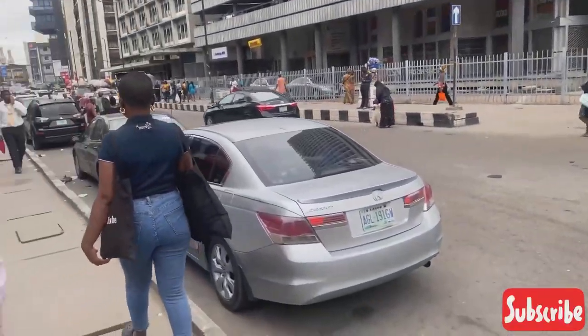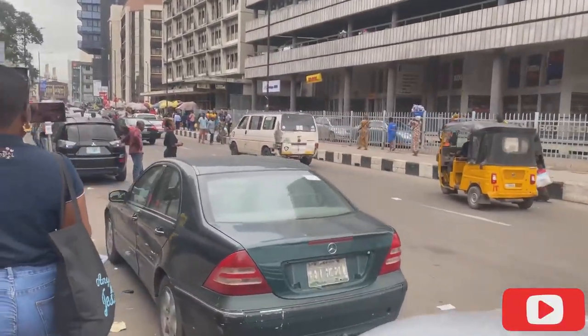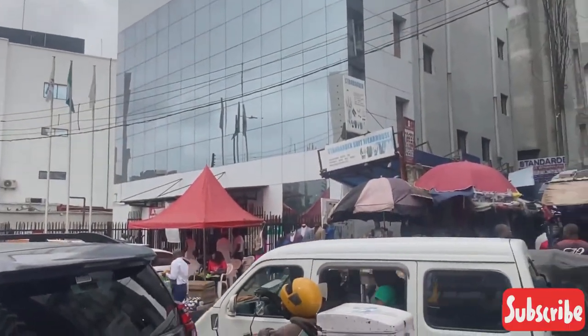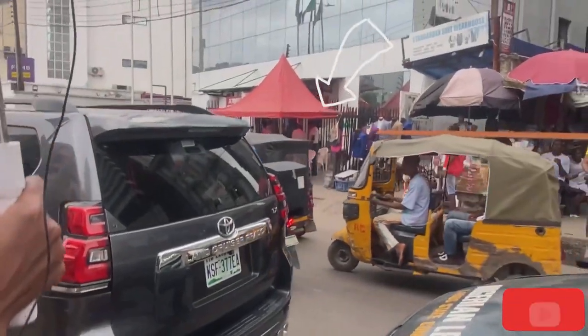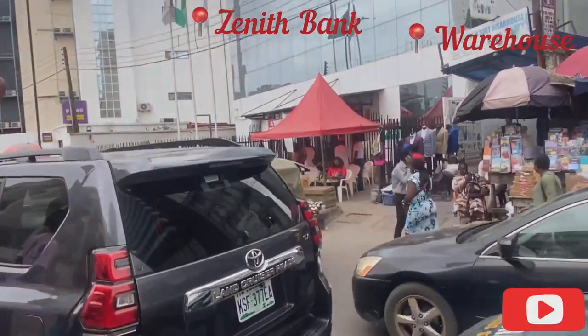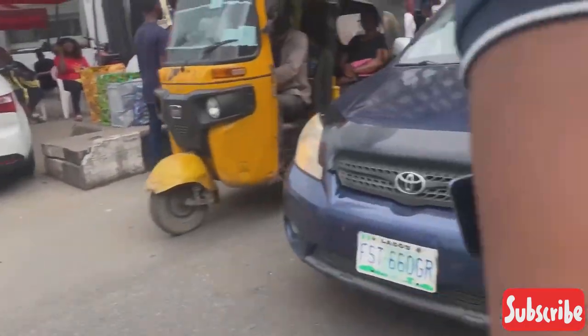This is what it looks like. Cross again and walk past it till you get to this point beside the Zenith Bank, just before the Tinubu Square. This is where you're going to go through into the warehouse.